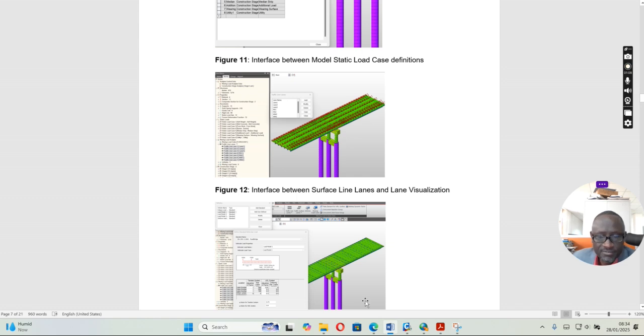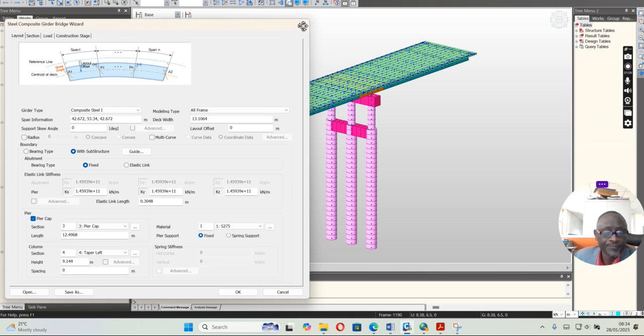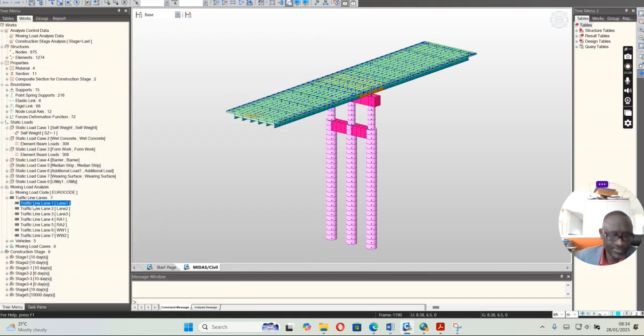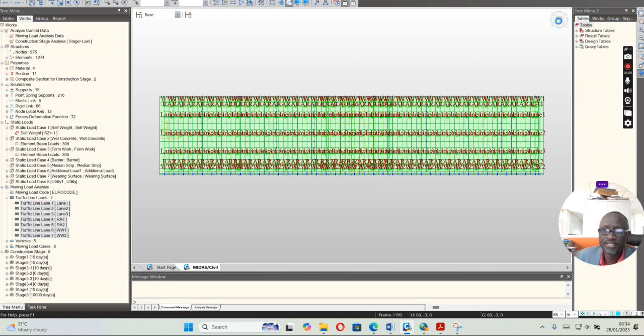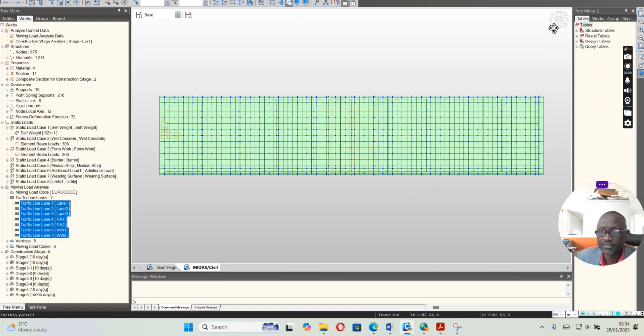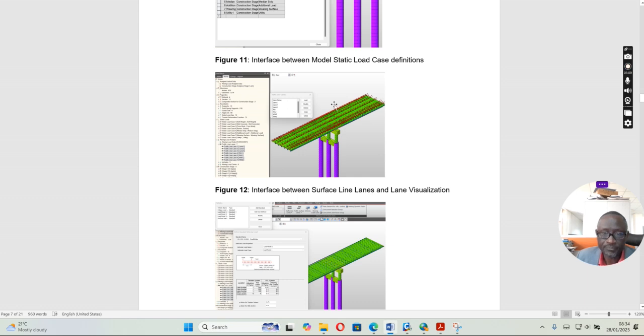You can define the different loads. This is the lane. I wanted just to show you the different lanes. If you come to lane here and you want to view your lane, you can highlight it all, shift, and just display. They are all here, and the lanes are all given. If you don't want, you undisplay. That's what I was trying to demonstrate here.